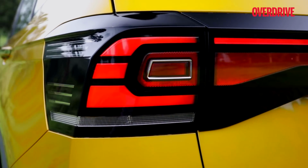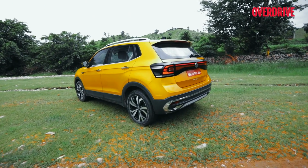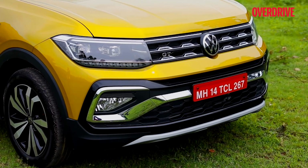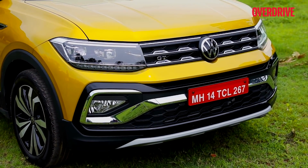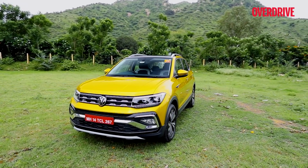And finally, in typical Volkswagen style, the Taigun has a more elegant design compared to its Skoda sibling. But I do hope that they offer an option to have lesser chrome or maybe a black pack or a black edition.